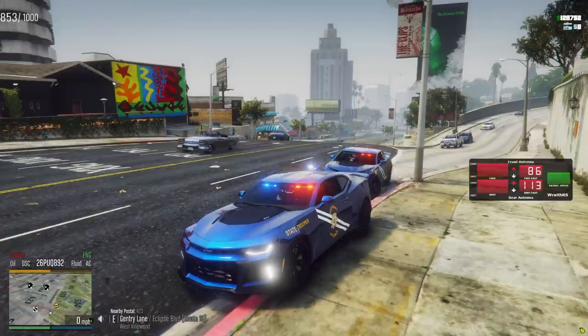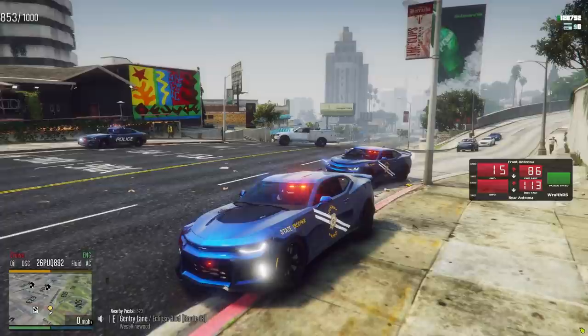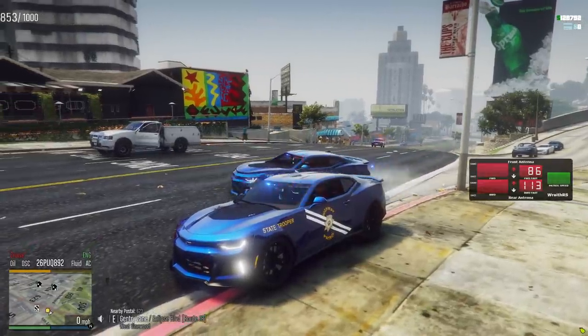Hey, I found them. Where? 600 right now. They're heading to... They're passing Vinewood PD right now. Do you look at 935? It's eastbound. Okay. It was Clemo Boulevard passing Vinewood PD.